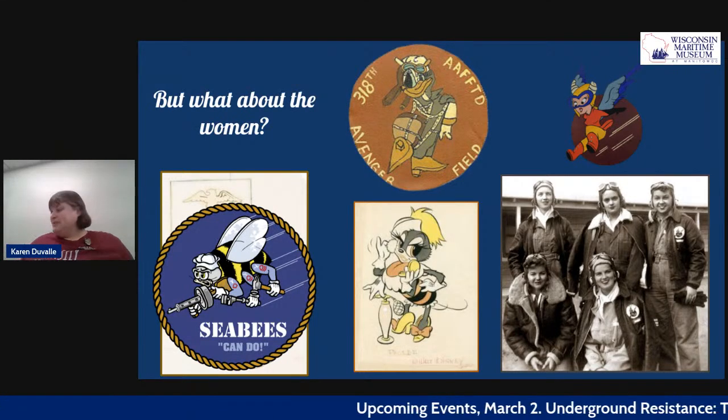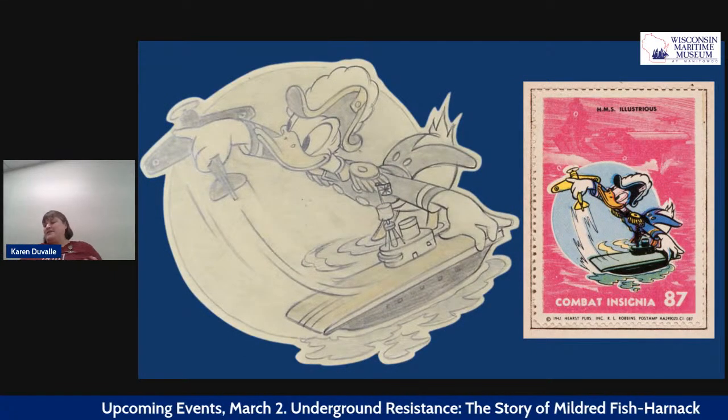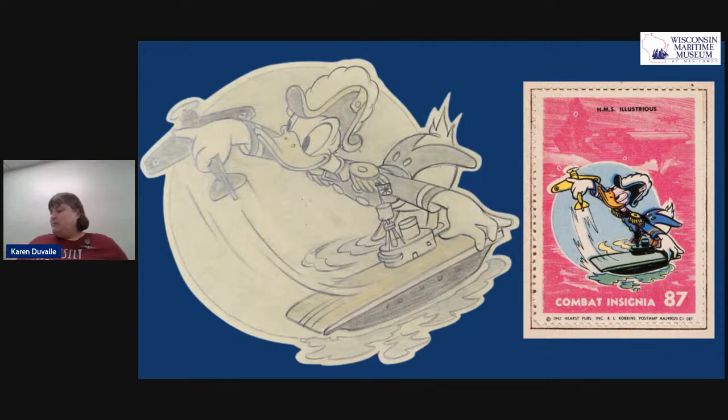It's World War II sailors. A good percentage of the earliest designs came from our allies after December 7th: French, Poland, Canadians, South Africans, British. The most famous design, though, being Donald Duck for the HMS Illustrious. It was at the request of Lord Mountbatten, Louis Mountbatten, who is the great-grandson of Queen Victoria.